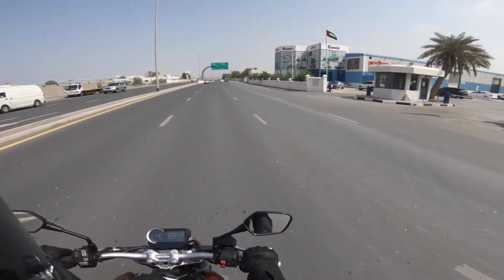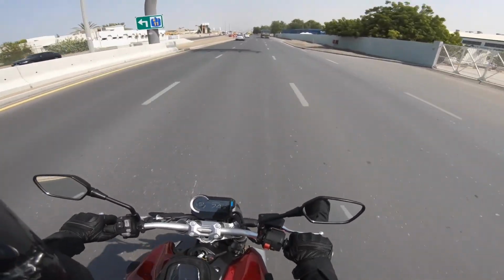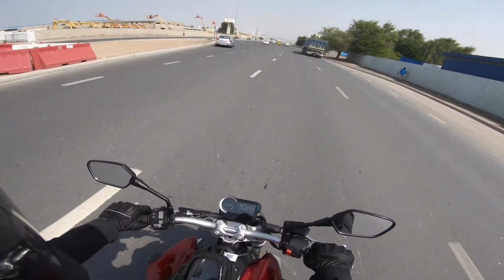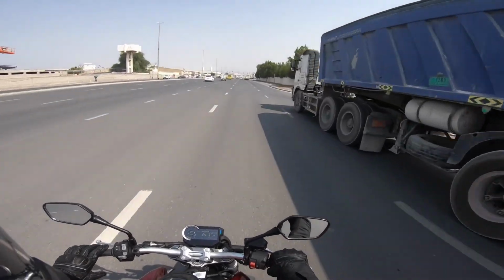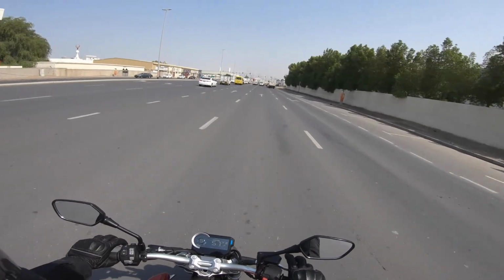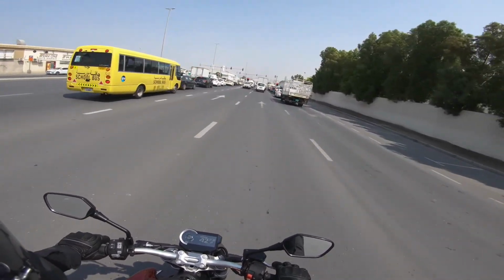Now I'm short shifting it. I don't know why. I'm already in 5th, 6th gear and I feel like I'm in 3rd. It's something to do with the sound. Sound is nice. It's kind of deep, not overly loud. I like the sound, but the big exhaust looks kind of ugly, but what you gonna do?